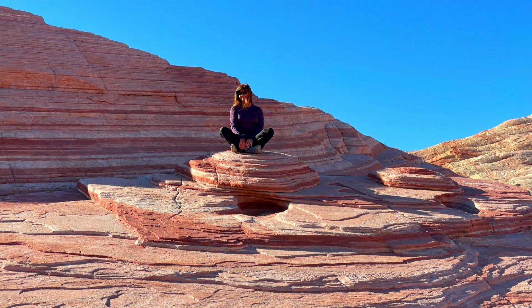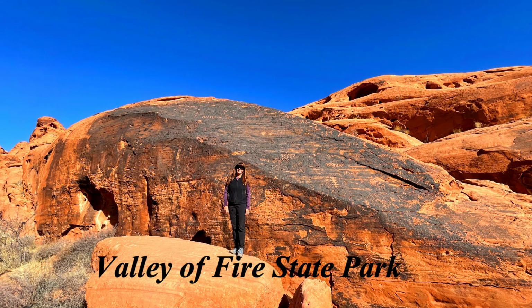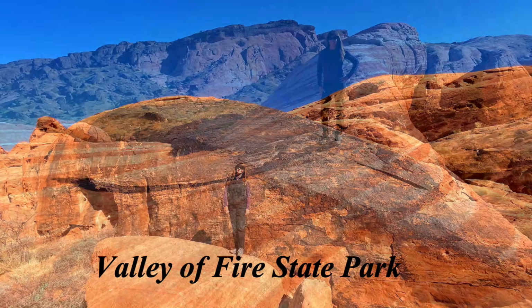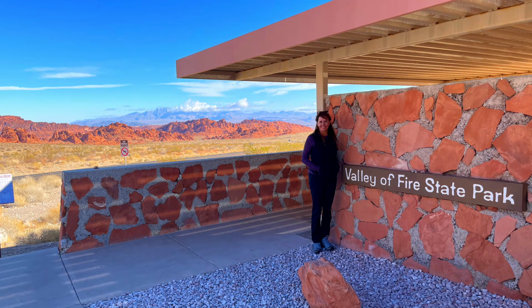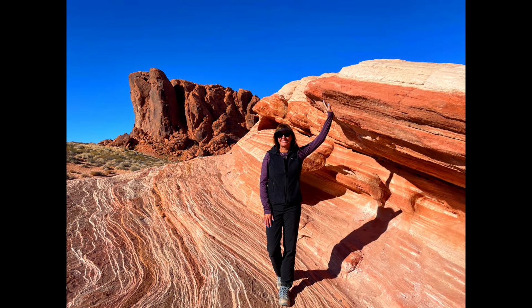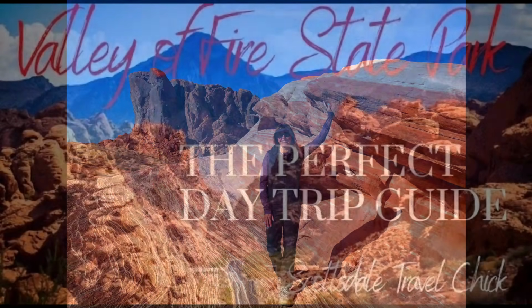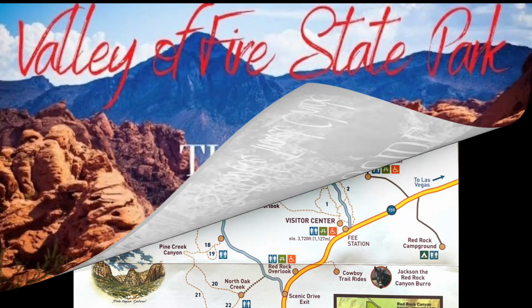But our pro tip here is if you really want to see an awesome amount of Native American petroglyphs, as well as some really beautiful and more extensive red rock country, consider visiting Valley of Fire State Park, about an hour drive north of Las Vegas. Check out our top-rated travel guide for this if you want to learn more about that destination. Just search Scottsdale Travel Chick, Valley of Fire.